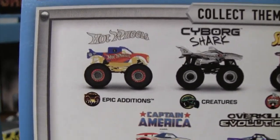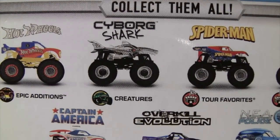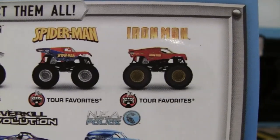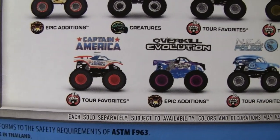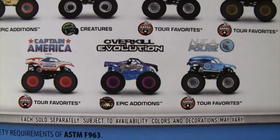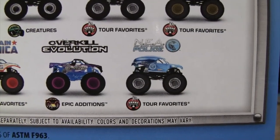We have Epic Editions of Hot Wheels, Cyborg Shop Creatures, Spider-Man Tour Favorites, Iron Man Tour Favorites. Then we have Captain America Tour Favorites, Overkill Evolution in Epic Editions, and Tour Favorites of NEA Police.